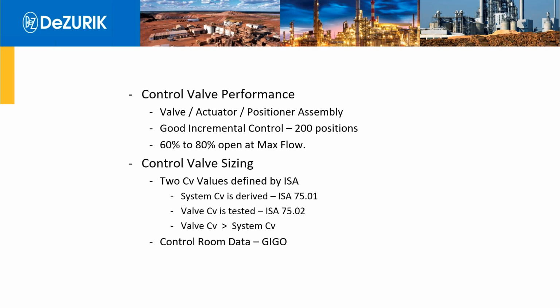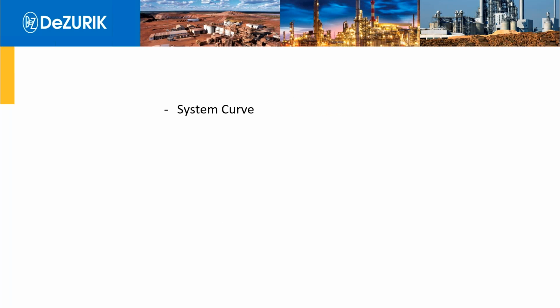And control room data is just a good source to validate existing controls. If I'm given an old ISA S20.50 data sheet for a valve that's failed, and they want me to size a new valve because the old valve has failed, I'm guessing the failure of the valve, whether it be performance or mechanical, is based on valve sizing data. So I always encourage to get data from the control room when you're sizing for an existing valve.